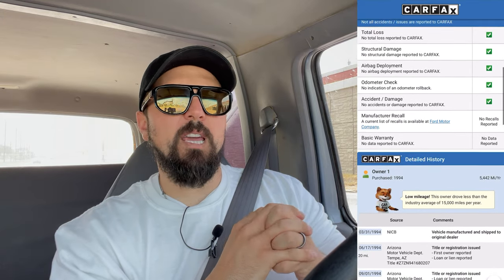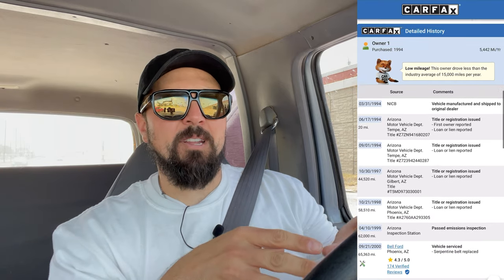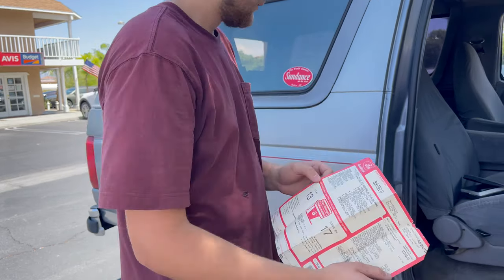Now granted, that's not going to have all of the information there, but it's going to have a lot of it. And when I pulled the Carfax, I found out a little bit more about it and was able to get a better understanding of the vehicle's life. Meaning it's had three previous owners before me. The first owner owned it for 24 and a half years and he bought it out of Mesa, Arizona.